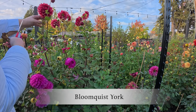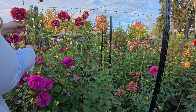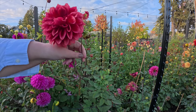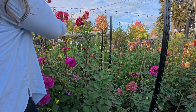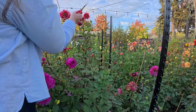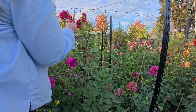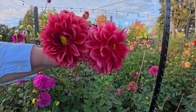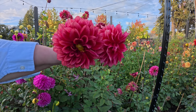Next up, we have Bloom Quest York, which is definitely not a dahlia I thought I would love as much as I do. It's an informal decorative. The blooms are about 6 inches across and the plant is about 5 feet tall. Look at that color. This truly looks like a work of art in person. Let me go ahead and cut a few more blooms so you can see. I don't think I have any ones that are too close to being open, but man, does she age beautifully. She starts out very tight, but even when she starts opening up like these, oh, she looks gorgeous. Just look at that rich, beautiful, rusty red ombre color. I cannot believe how stunning this dahlia is, especially in person.